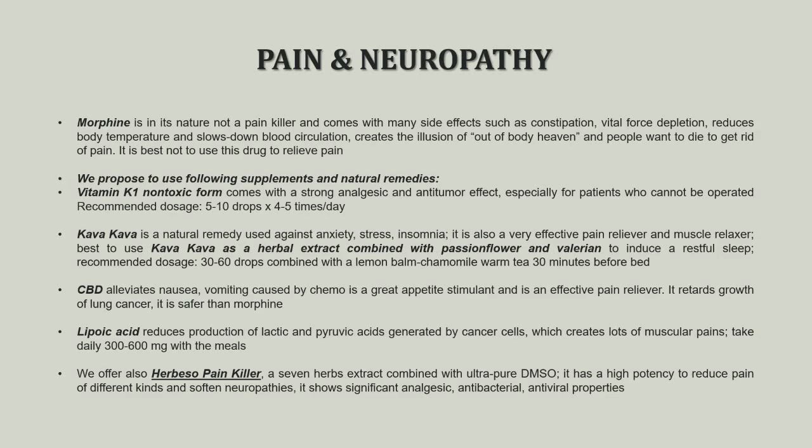We instead propose to use the following supplements and natural remedies. Vitamin K1 in its non-toxic form. It comes with strong analgesic and anti-tumor effects, especially for patients who cannot be operated. Recommended dosage here 5 to 10 drops 4 to 5 times per day. Next, it is also highly recommended that you supplement with kava kava. It's a natural remedy that is used against anxiety, stress and insomnia. It is also a very effective pain reliever and muscle relaxer.